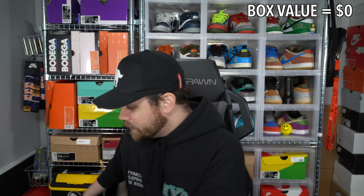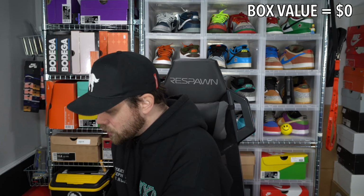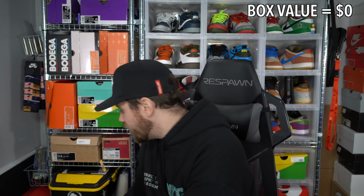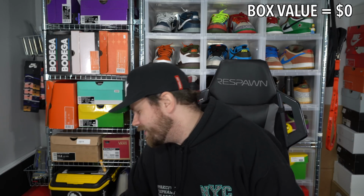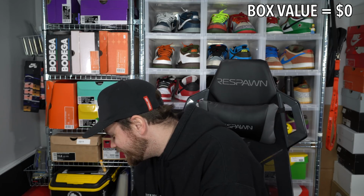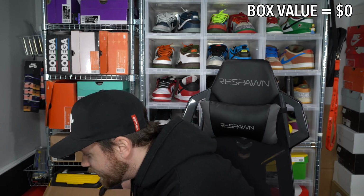Let's open the box. This price range of box is usually really good, and at the same time, there's always not really anything crazy in it. Okay. Let me explain my reaction. There's a pretty good chance that all the pairs in this box are grade school, which means there's a lot of shoes in here, so I'm gonna have to blow through them pretty quick. So let's just jump into it.